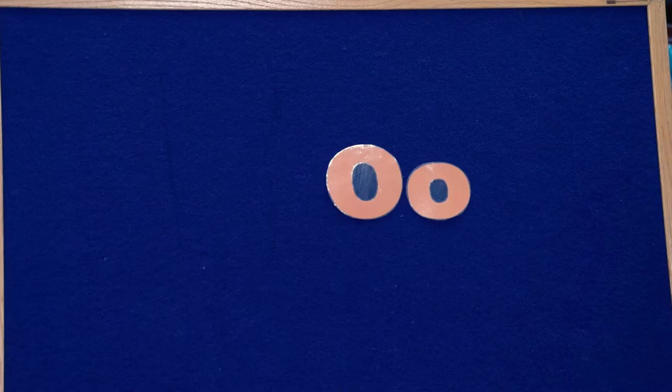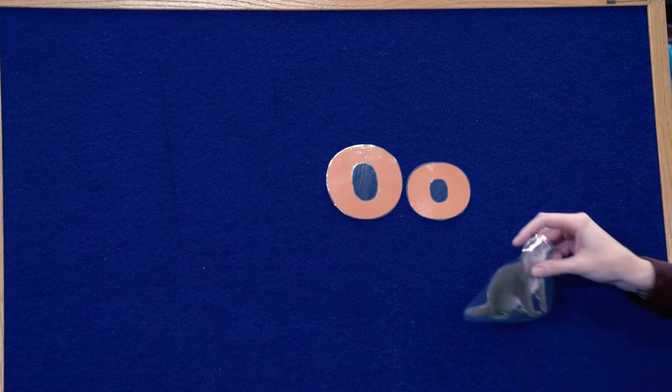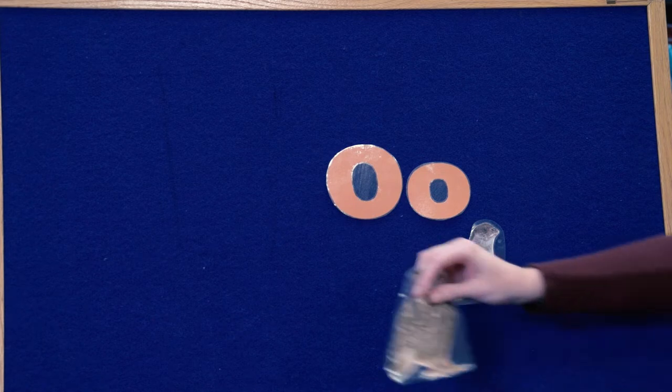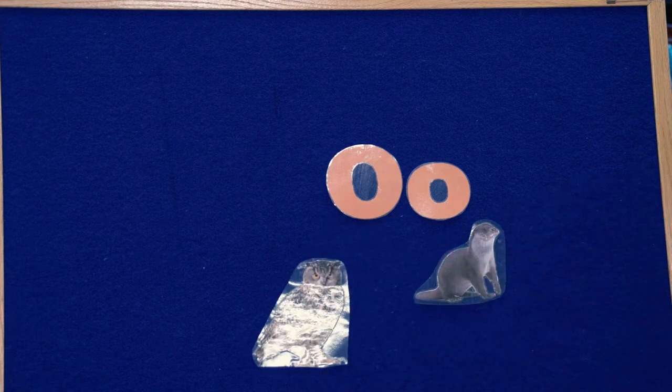Can you think of anything that starts with the letter O? Let's see. How about otter? Otter starts with the letter O. What else starts with the letter O? Owls. Owl starts with the letter O. What else starts with the letter O?